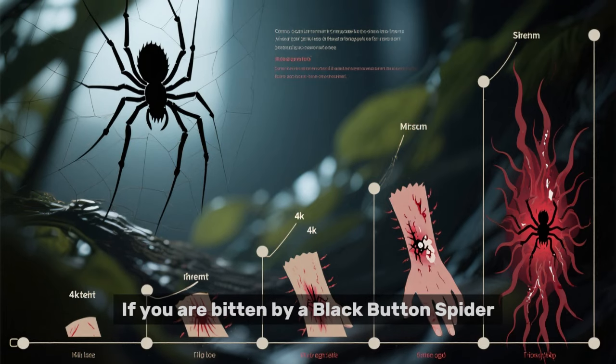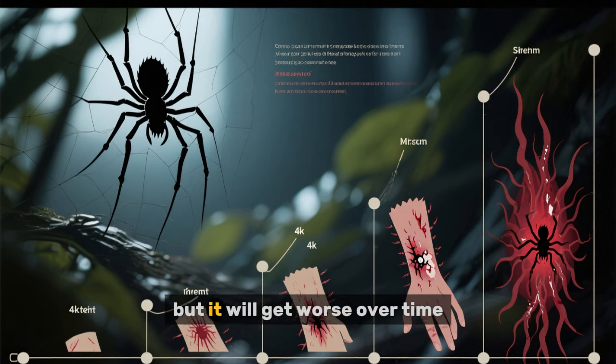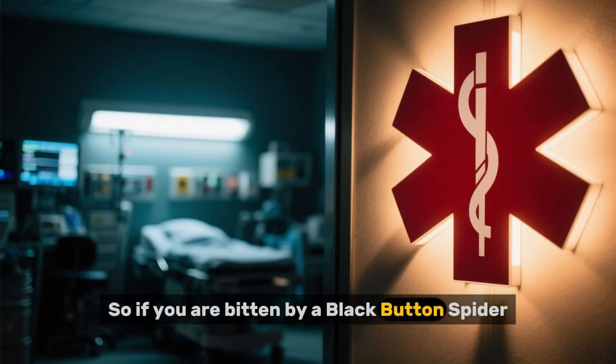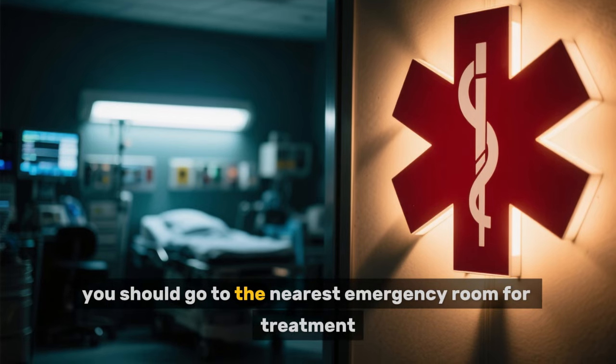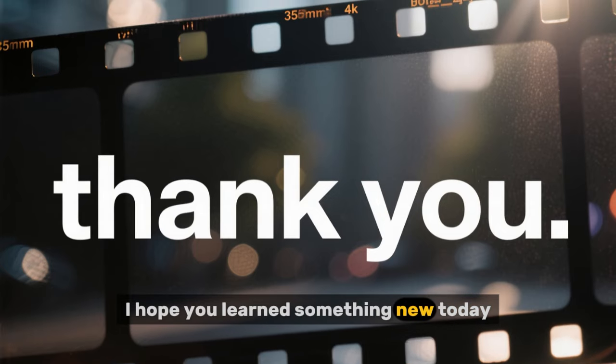If you are bitten by a black button spider, the pain might be mild at first, but it will get worse over time. So if you are bitten by a black button spider, you should go to the nearest emergency room for treatment.